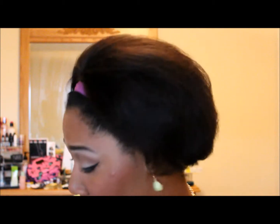Also have a little perfume, and this is Endless Love by Victoria's Secret Garden, and oh my gosh, let me smell it. Y'all, it smells so good and fresh. Oh my god, let me stop this because I'll be sniffing it the whole video.